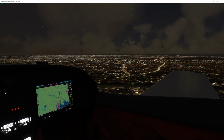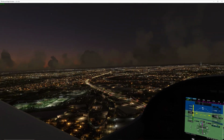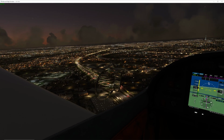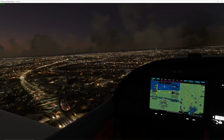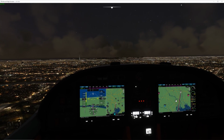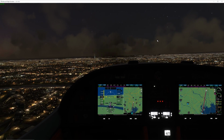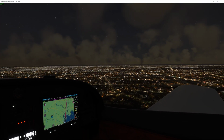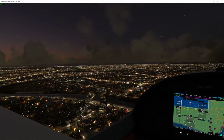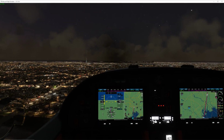Certainly looking very built up. Very, very built up. Big motorway down there. Very pretty. I have to look out for other aircraft as well. Seems pretty clear. So let's see if we can see the airport now. It should be just off to the left a little bit.